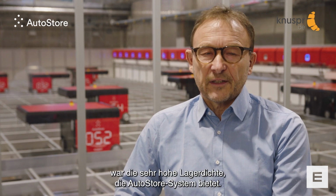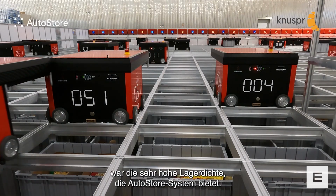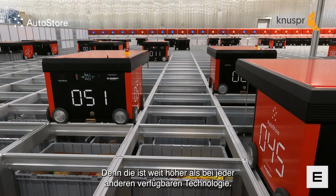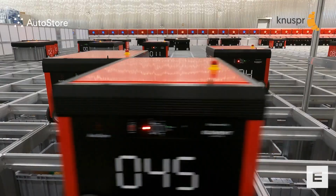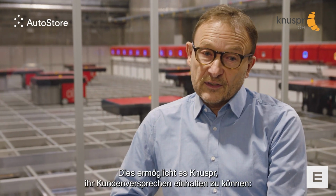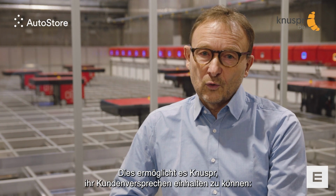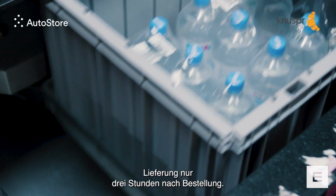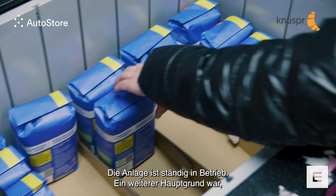One of the reasons the customer decided to go for an AutoStore solution from Element Logic was definitely the very high storage density that AutoStore offers. And this is by far higher than any other technology you can find on the market. Another plus was definitely also the high reliability, because each robot on the grid can replace any other robot. So this enables Knuspr to fulfill the customer promise of only 3 hours between order and delivery. The system is always up and running.